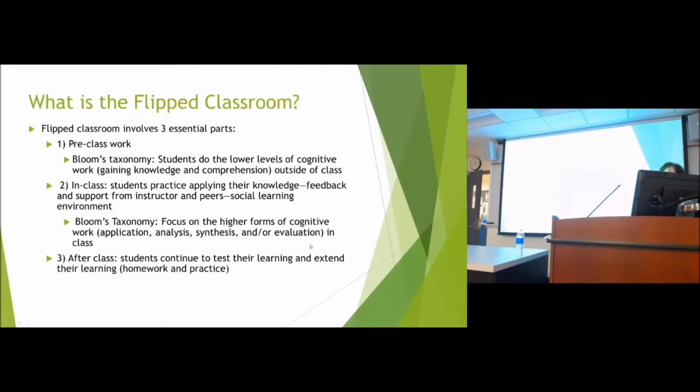So briefly, what is the flipped classroom? Generally speaking, it involves pre-class work or homework, which are the lower levels of cognitive work, something that students could learn on their own. Then active learning in class, where there's application of the knowledge that the students acquired doing the homework, with support from the instructor and peers. And then after class, there would be more practice and learning. In our case, you will see that we added a follow-up class.